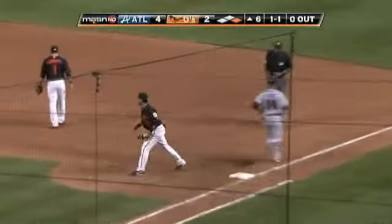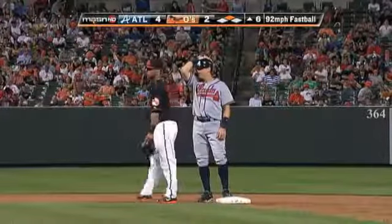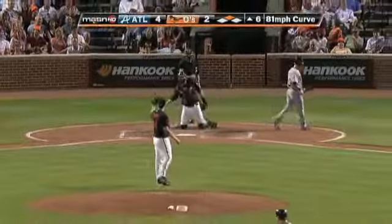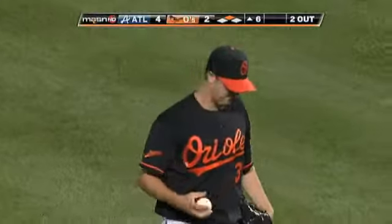Wieters makes the play over to first base. It'll be a sacrifice, and that'll move Kelly Johnson down to second base. Normally would not, but the way they're going, big cut, and Albers got it by him. So Matt Albers gets his first strikeout, and an important one, and there are two down.